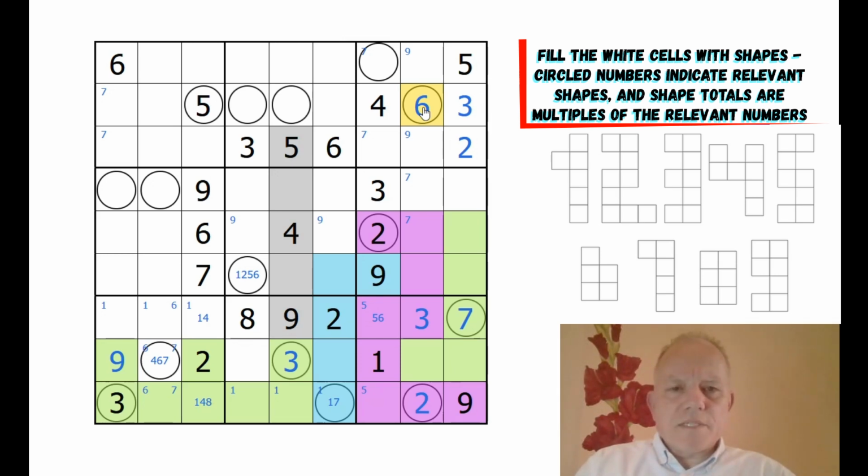Well, that's the trouble, 6 is such an easy shape to use. It could be anywhere from there, but still. 3, 3. Can I place the last 3? Yes, actually I can. It's not the last 3, but I can place it because there's a 3 in one of those. This must be 3. And the actual last 3s are there and there. One in each.